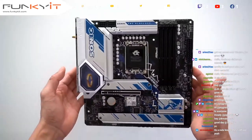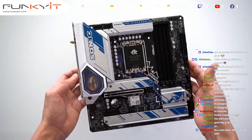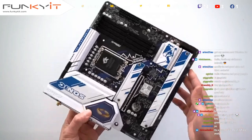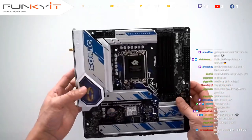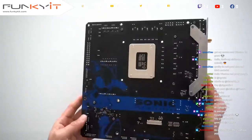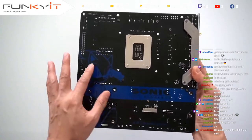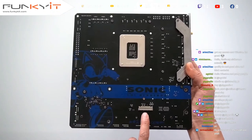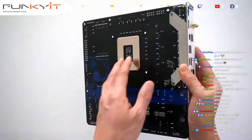All right, here we have the motherboard, the ASRock B760M Sonic Wi-Fi Edition. It's a micro ATX form factor, so you have a shorter footprint. Very nice. Let's take a look at the back. Okay, we have a nice Sonic the Hedgehog design right here, very nice. And here we have an eDP port, interesting.